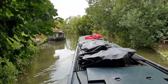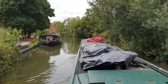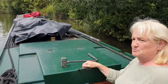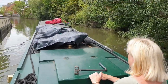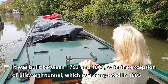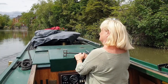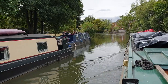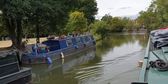Here's the railway station. Apparently the railway was opened, I think, 1838. This railway we've been going along the side of. Well, the railway station, and then it should be the lock, and then we can moor up hopefully. Well, the Grand Junction, as it was called, was 1780s, 1790s, I'm not sure. I'll put the date underneath. But I think the railway was 1838. So they had a good run, did the Canal Company, before they lost all their trade. Well, lost a lot of their trade to the railways. But Berkhamsted is very picturesque. It's a lovely little town.